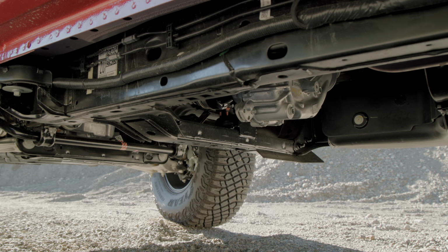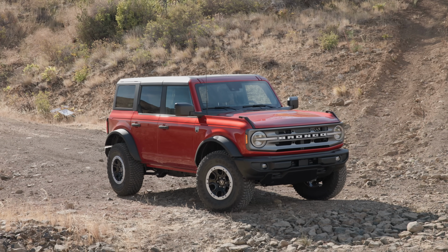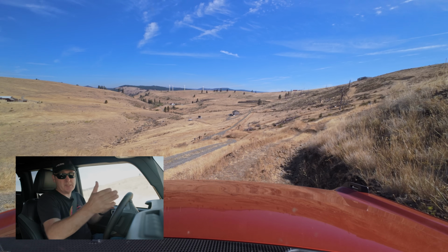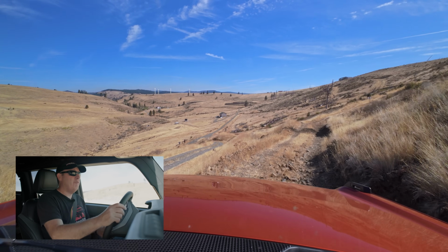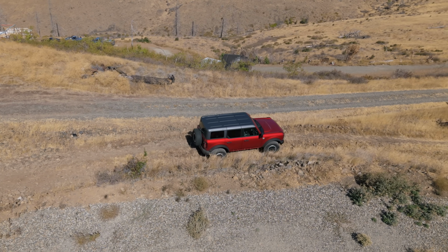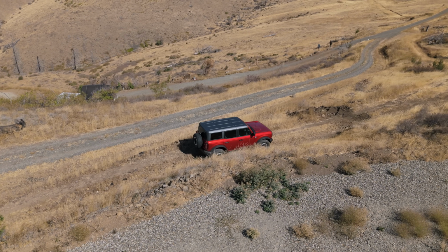When you're in 4-low or 4-high, it locks that center transfer case, which gives you a 50-50 torque split. This is oversimplified, but it's the basic idea, which means when you're turning corners, you're not going to shift power because your front wheels actually have a broader turning radius than your rear wheels. So you're going to end up with some stuttering as you go around corners. Just be aware of that. And that's kind of why you also don't want to be doing 4-high or 4-low when you're on paved surfaces. When you're on gravel or dirt, it'll slip, whereas if you're on pavement, it's going to cause a lot of stress to your powertrain.